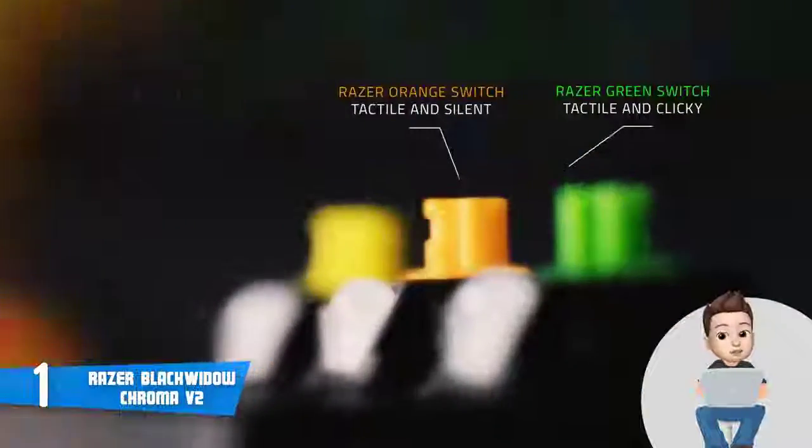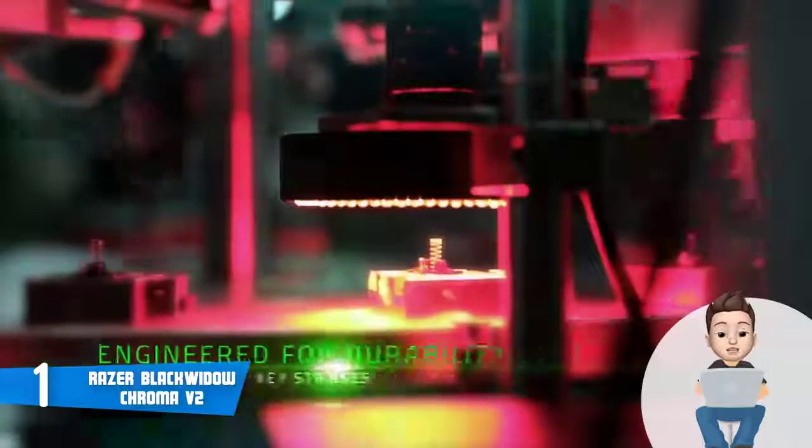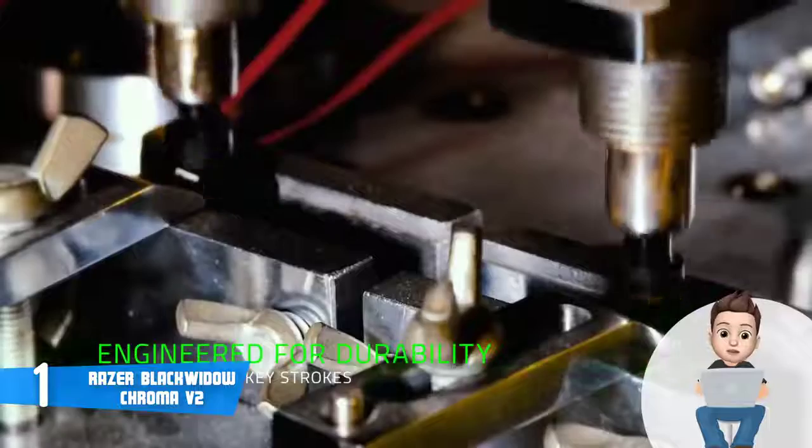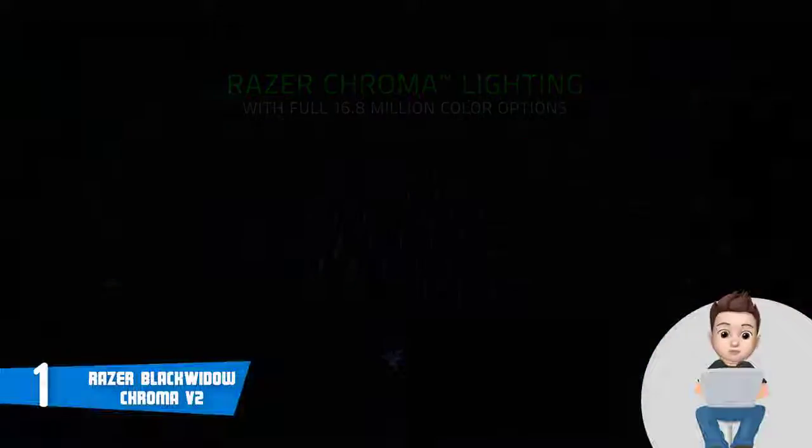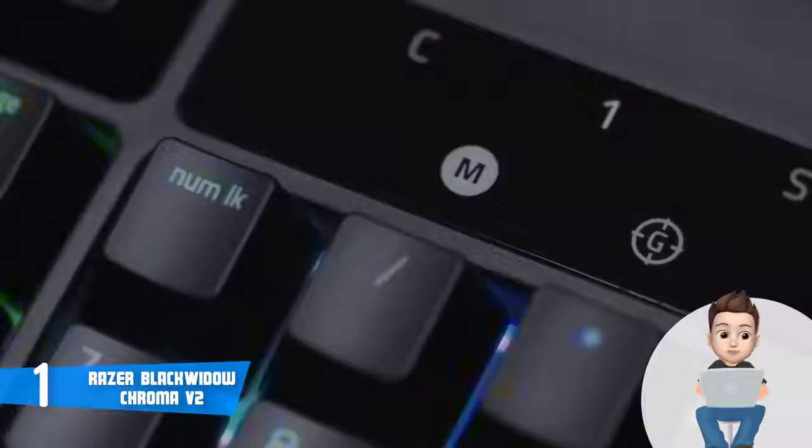Another great thing about the Chroma V2 is that it uses the anti-ghosting technology, which means that you can click up to 10 commands at the same time, and all of the clicks will be accurately captured. To conclude, the Razer Black Widow Chroma V2 deserves your attention, so give it a try and assure yourself of its quality.